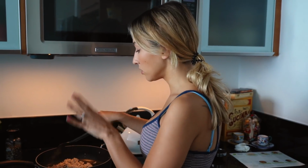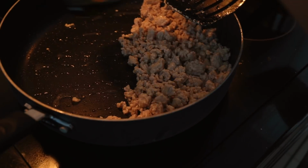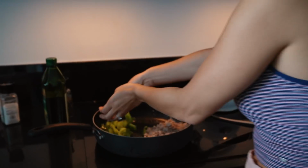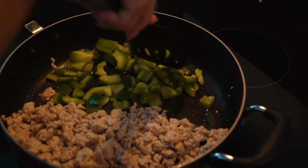So now when it's browned, it doesn't have to be cooked through, we're gonna move this to one side of the pan. This can keep cooking, and we're gonna heat another little drizzle of oil on this side, and we're gonna add the green pepper and let the green pepper cook for a while in there. So keep these two separated for the time being.